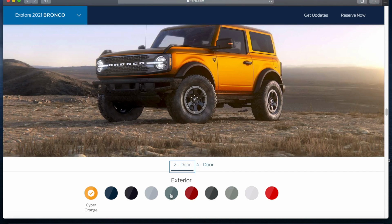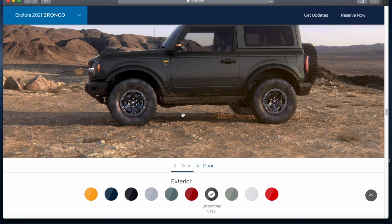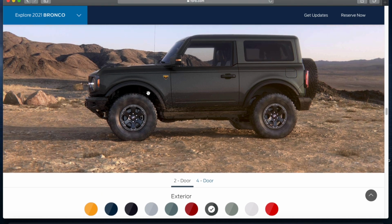Let me go ahead and show you the 2-door Bronco. So here's the Carbonized Gray in the 2-door. I think the 2-door looks more iconic because it is the original. The original Bronco was a 2-door, but since families are getting bigger and people have more demands, they're making the 4-doors. But this is the 2-door Bronco in its glory.